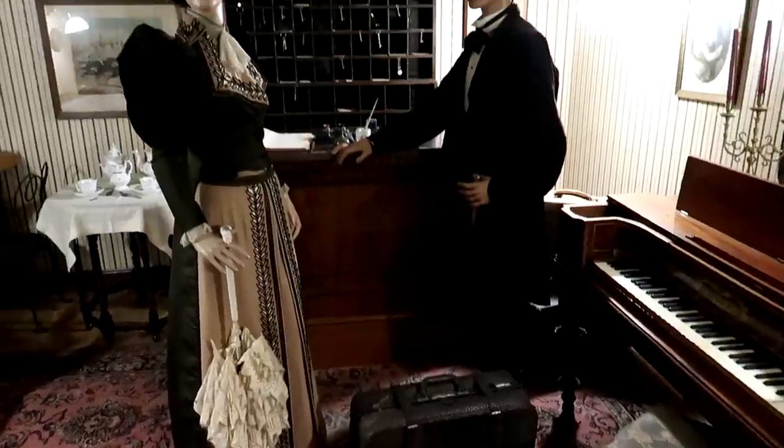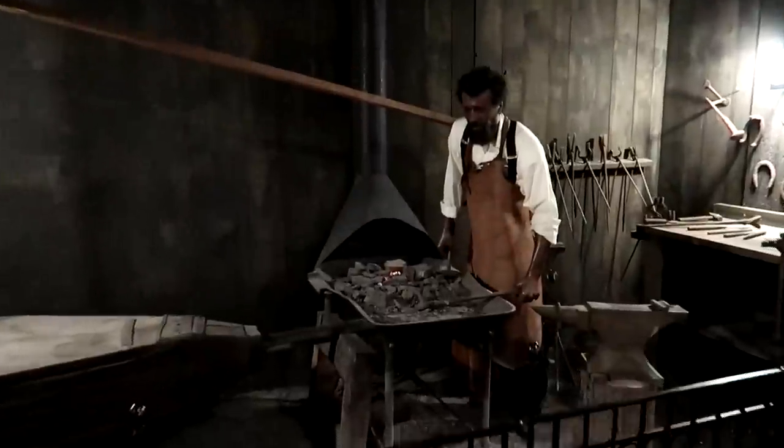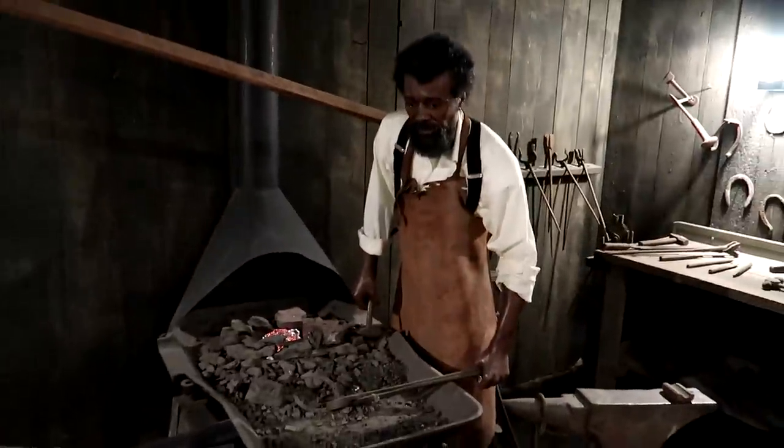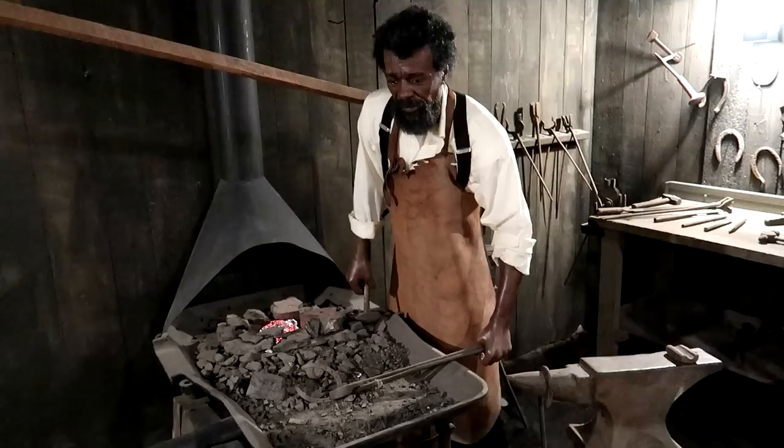Here we have a dapper couple checking in to the local hotel. See the blacksmith shop. The blacksmith there, hard at work, using these giant bellows to heat up these coals and make various iron items such as horseshoes.